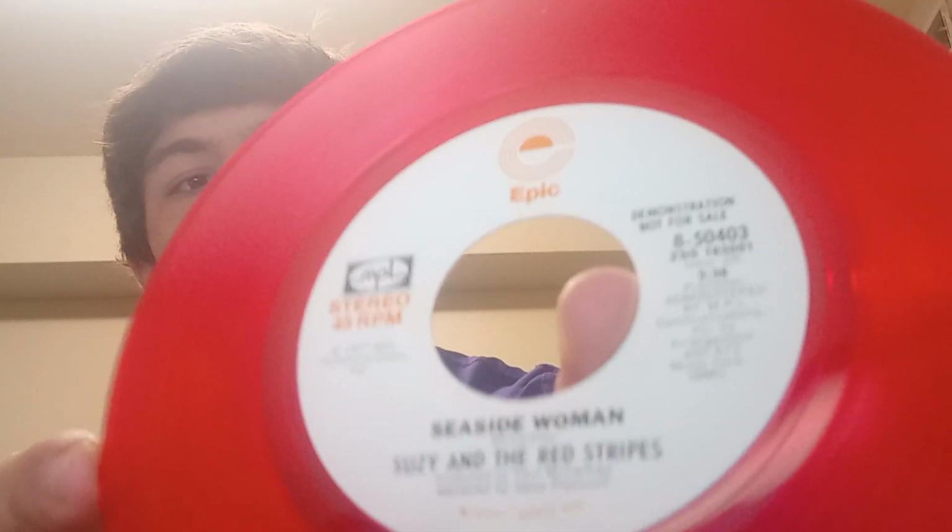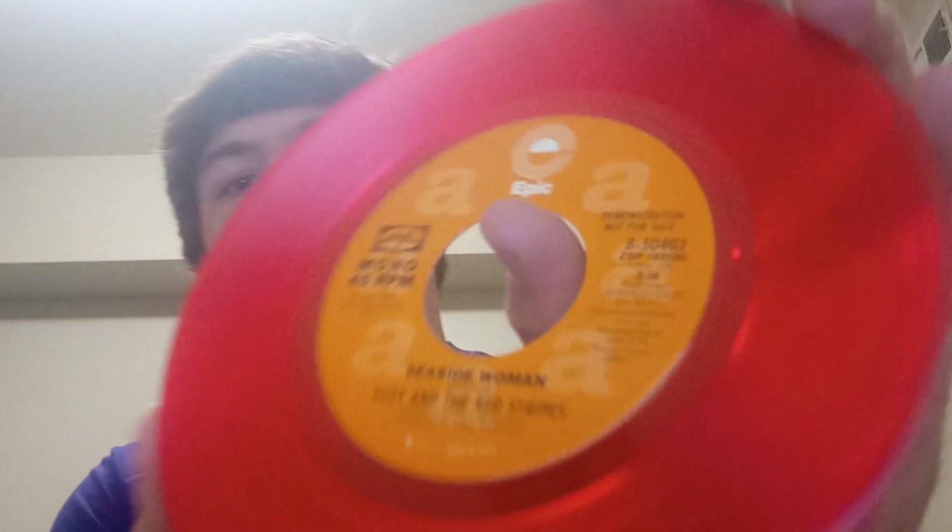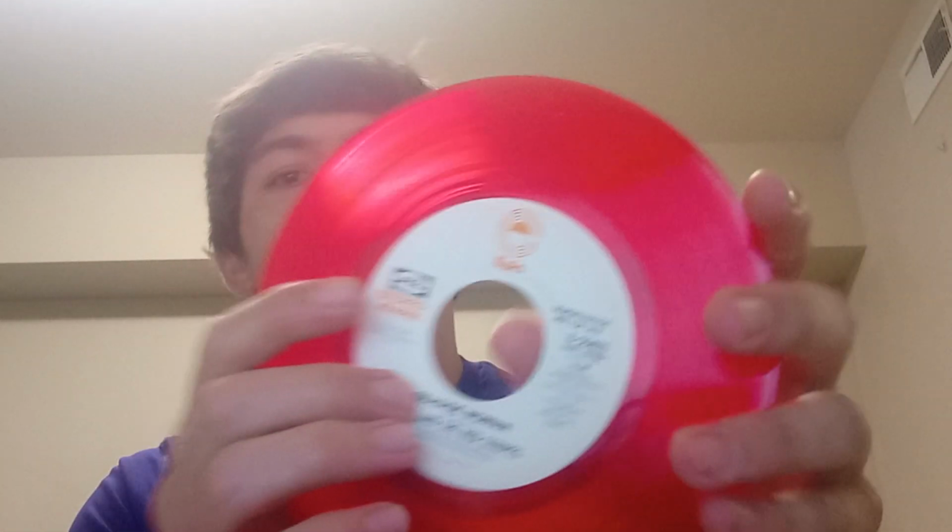The first one is going to be on the Epic label, and it is Seaside Woman, Suzy and the Red Stripes, Paul and Linda. And this is a promo, and it's on red vinyl. So there's the stereo side, and then the B side is the mono side on the orange, and the stereo's on the white. But yeah, very nice to have on red vinyl. This came out in 1977 in the US, so a very nice promo find there.